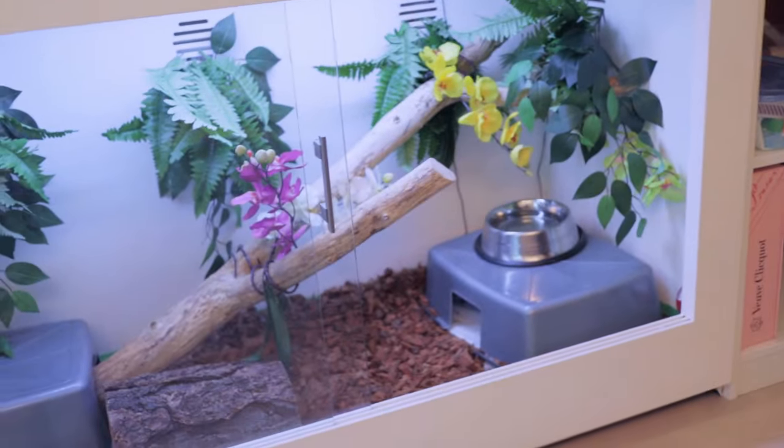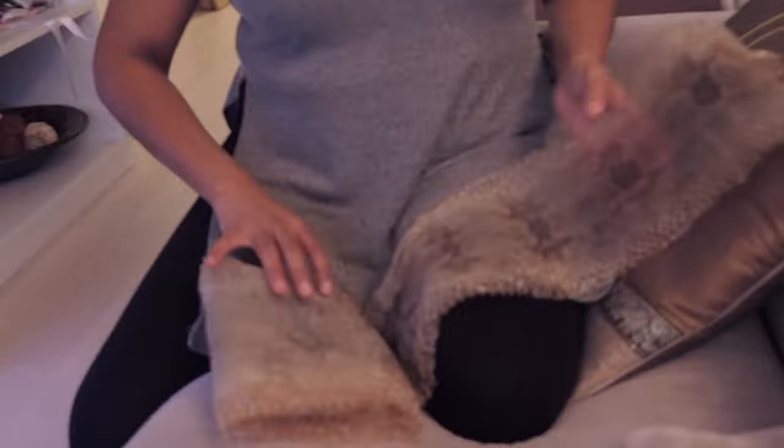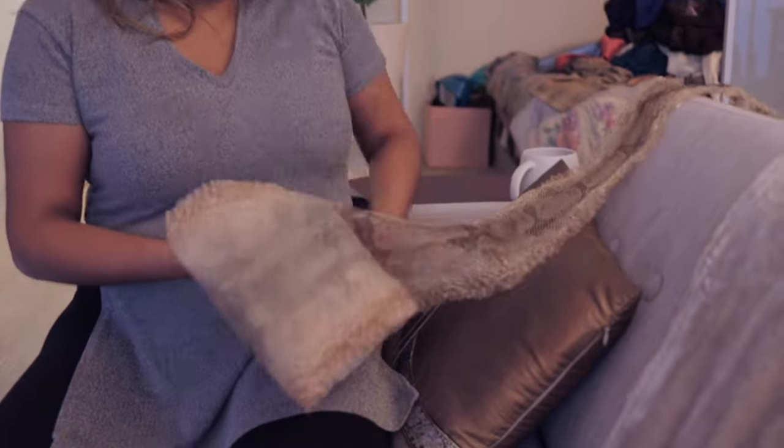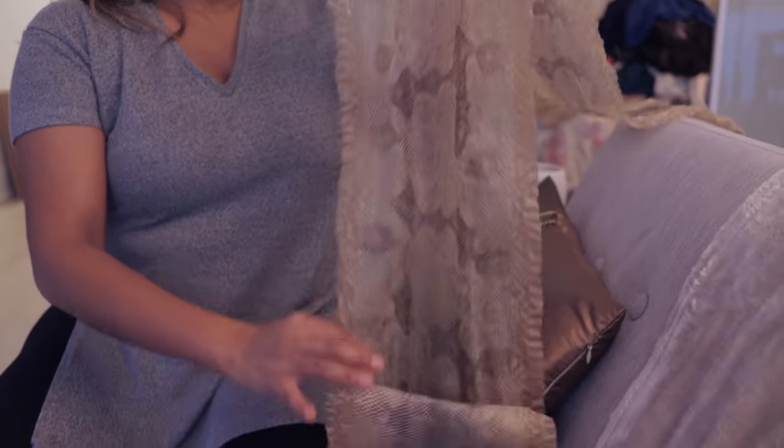See how nice and big his home is? It's always nice to have a nice big home for them if you can give them. It was Priya's first snake. Can you show us what you got there? Oh, we got a nice 8-foot long shed. It looks huge. It's pretty huge.